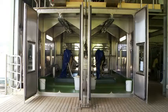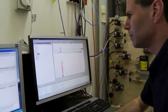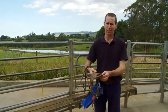Here at DPI Ellenbank we have two ways to measure the methane emissions of cows. Behind me are our calorimeters. They have two chambers. Each chamber holds one cow. Air is drawn out of those chambers at about 1800 litres a minute, and we send it off to sampling in our analyser. An alternative to our chamber technique is something called the SF6 technique.